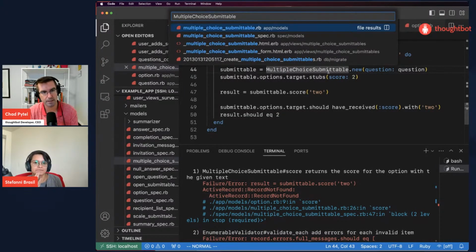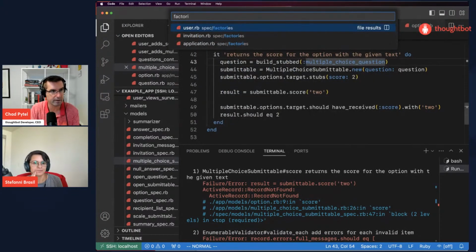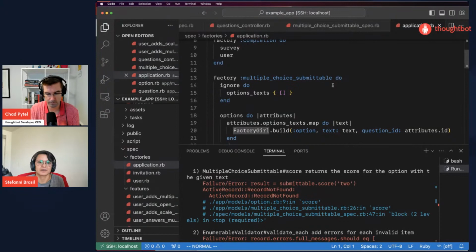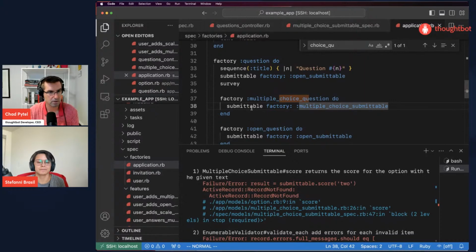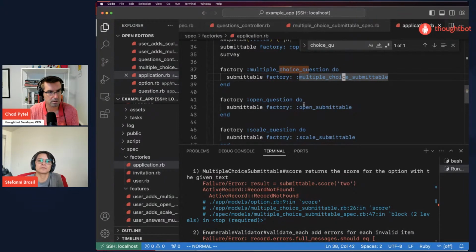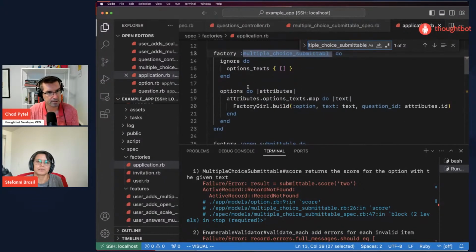because the fact that it has options at all is surprising to me because there's nothing in the spec which is setting options unless multiple choice question. Maybe actually it's more likely that the factory is. Oh, we're doing multiple choice submittable. Is that what it was? Yeah. Multiple choice question. Okay. Oh, so it just has a submittable. It is underneath question. So ignore options text. Okay, so the factory is putting options on it.